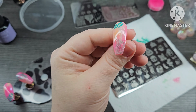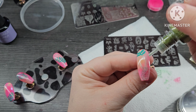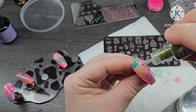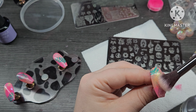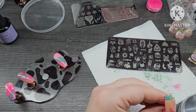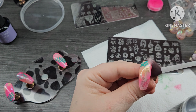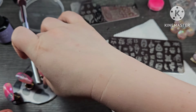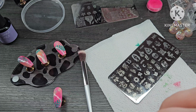So what I'm doing is I'm stamping the clear image on the nail. And then as you can see, I'm adding some of that pigment powder directly, just a small amount, to the top of where I stamped it. And then I'm just using the brush to very, very lightly work that around on top of the clear stamping polish. And then it transfers and you get that nice little image.